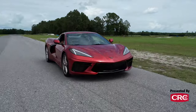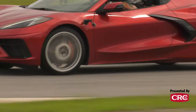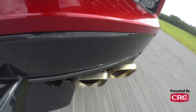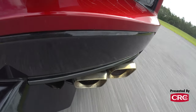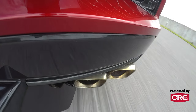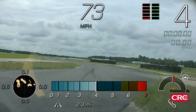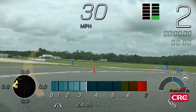Does this still feel like a Corvette? Is this a Corvette at heart? The answer is mostly yes. So in my mind, a Corvette doesn't necessarily need to be front engine, rear drive. A Corvette is a car that constantly delivers world-class performance at a fantastic value. That has always been the proposition of Corvette. It's less a specific design proposition, more of a value proposition.